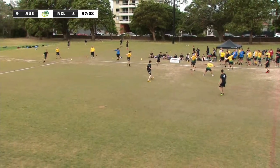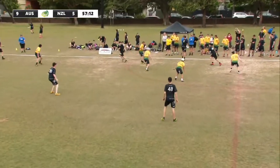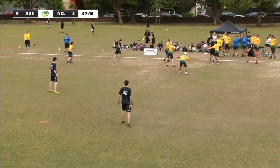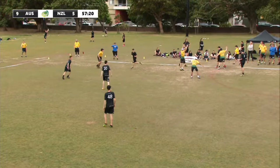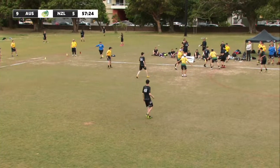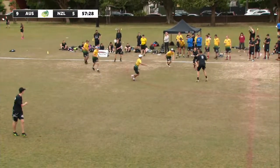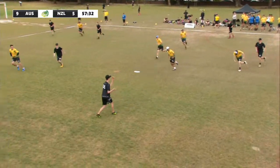Yeah, quite happy just to hold the disc. The New Zealanders might need to start getting it moving a bit more. Got an option over the cup to the far side of the field if they can hit it. But that is, with the difficult wind, going to be quite a tricky shot. Driscoll now with the disc. Swings it back around. Opening up the field a little bit, the New Zealanders now swinging it across.